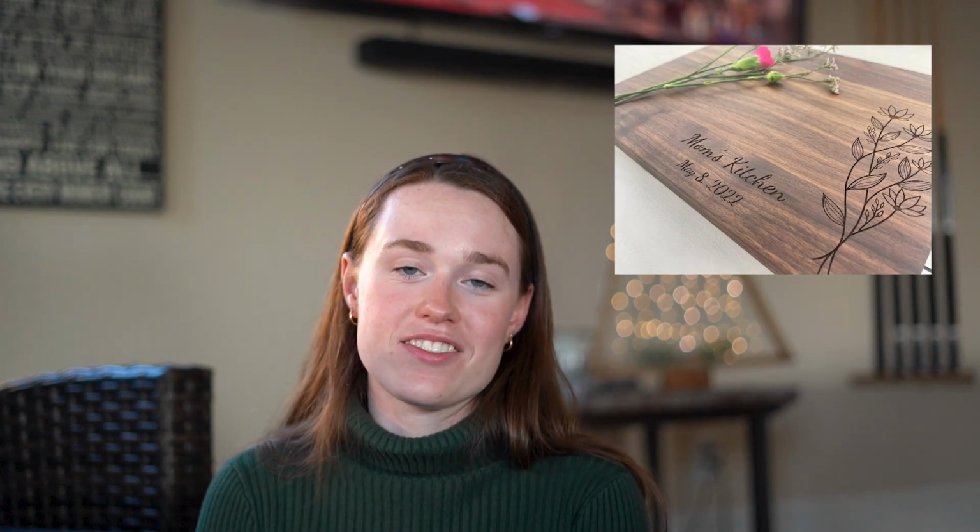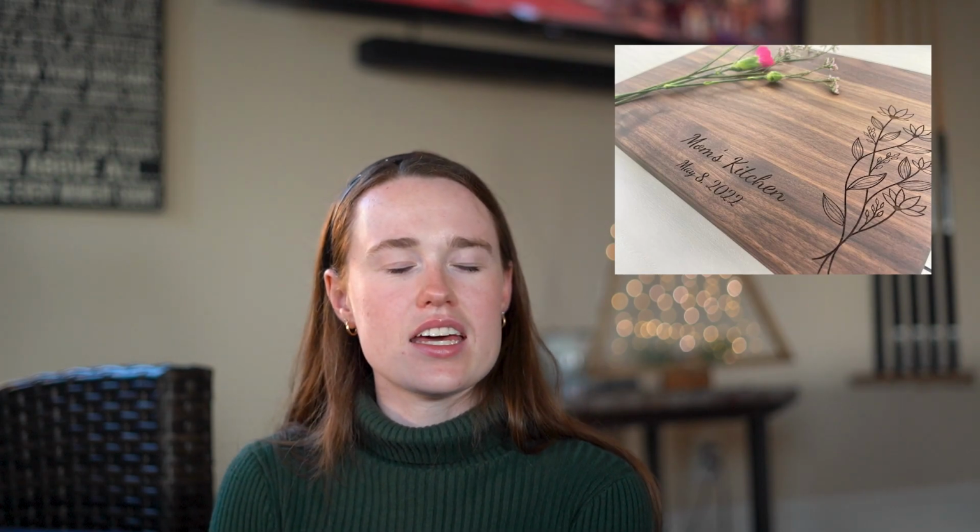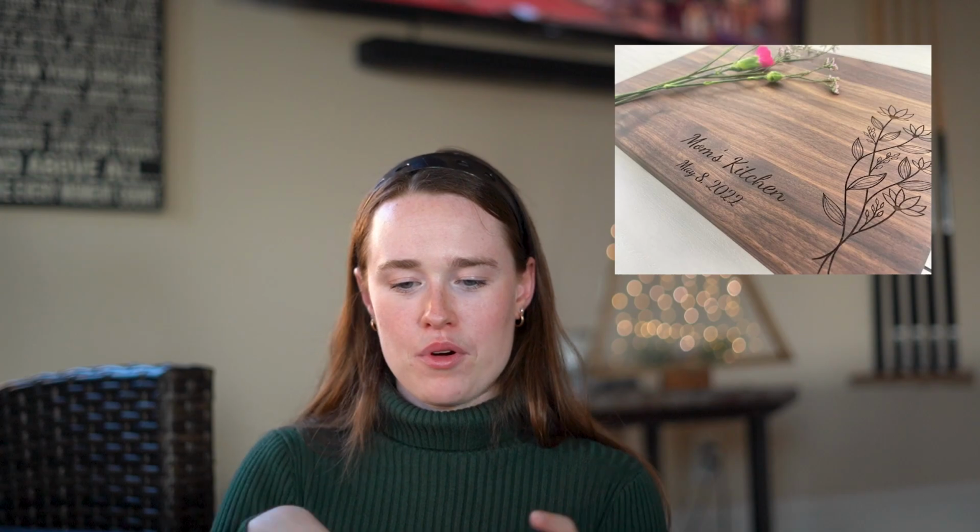Another custom idea is a wooden cutting board. You can get these engraved on Etsy and they're really cute. There's some really sweet ideas out there, and you can get something that's really special. Like I've seen a few, I believe, that have the birth flowers of everybody in your family. So you could have a wooden chopping board with everybody's flowers on there. So it's like a family piece.